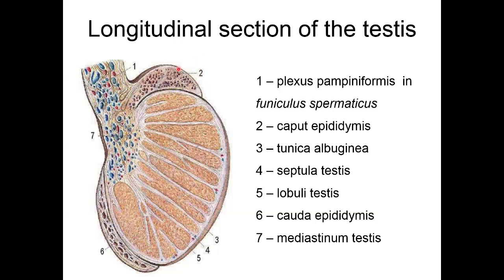Then number 2, in section, caput epididymis. So you can see that there are a lot of small tubular structures inside of it. Then number 3, tunica albuginea. Here it is, the capsule of the testis. From it we can see there are septula testis as radial structures directed to the posterior surface of the testis.